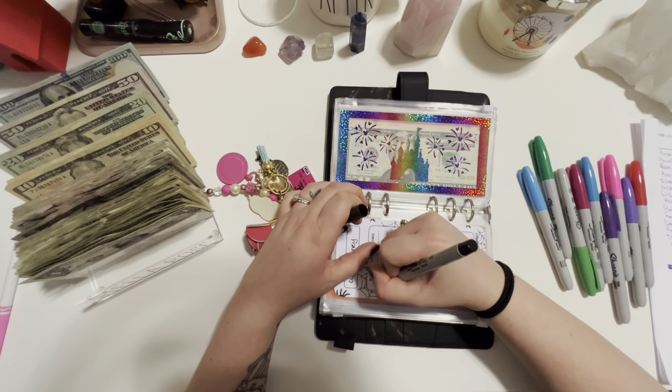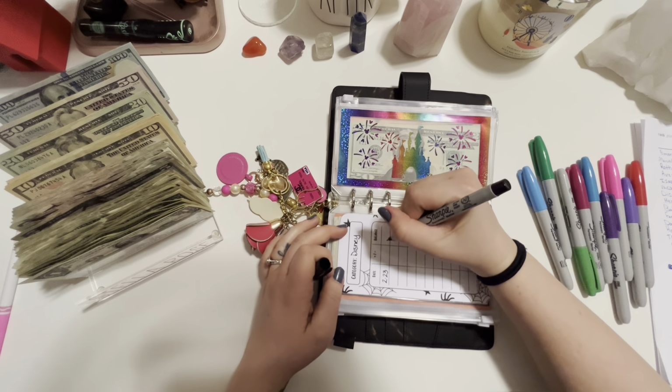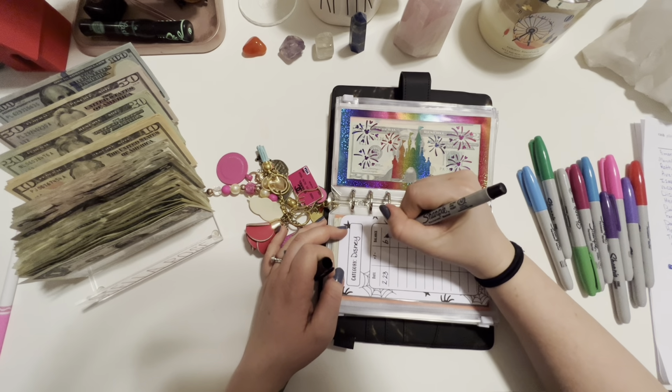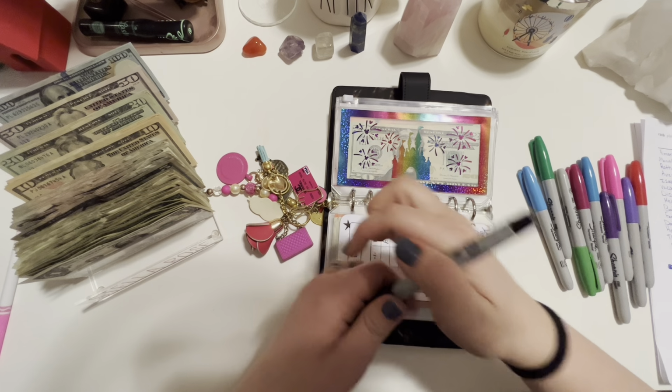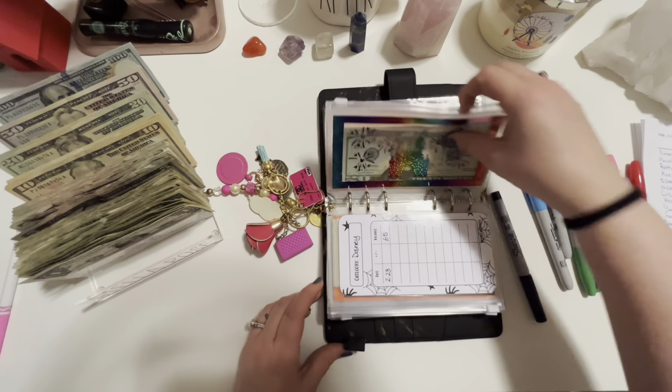And see, that's why we have trackers. I said 65, right? Guys, I feel like my memory is shot. Or maybe it's just because it's so early in the morning and I haven't finished my coffee. Okay, some of these are smudging.